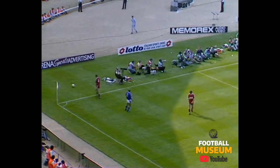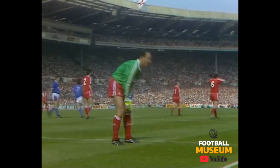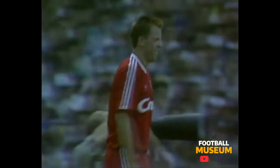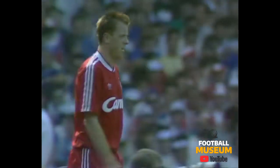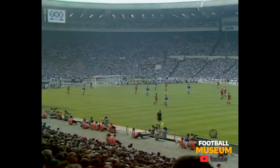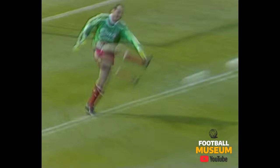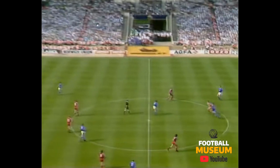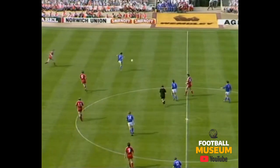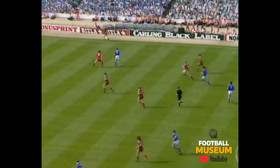And Steve Nicol will be very happy about that. He's had an excellent match, Steve Nicol. Great season. Not surprisingly, Football Writers Player of the Season, and he's puffing a bit there, but he's made as many runs as anyone on this pitch, and if he needs to do an overlap down the right, he'll look as fresh now as he did in the opening couple of minutes. The fans are aware that Liverpool are within 4 minutes of the first leg of the double. This is Nevin for Everton, who are giving it their best shots.